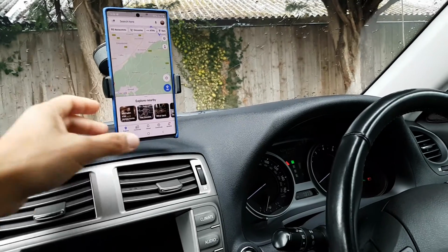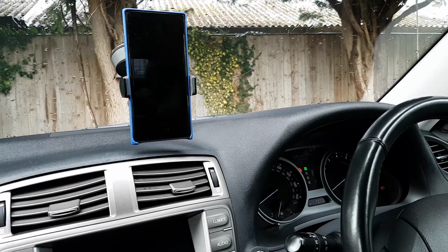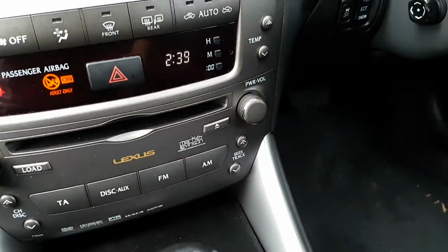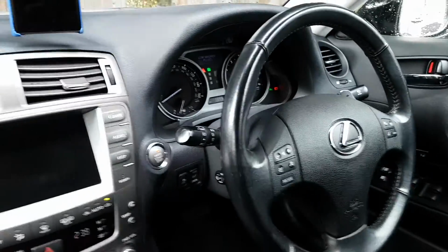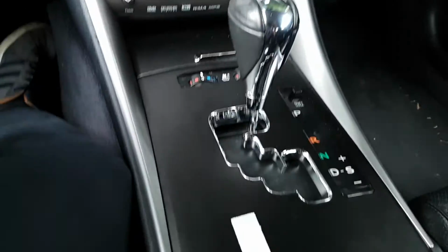Now, this is the same kind of instance in regards to changing the media, skipping tracks, or choosing playlists. In this instance, I can't use my steering wheel controls. I can't use these controls because it's going through the auxiliary port. Whether or not you're doing it in Bluetooth or just directly into the auxiliary port, these controls become obsolete. So you need to look at an alternative, which is what I've come across.